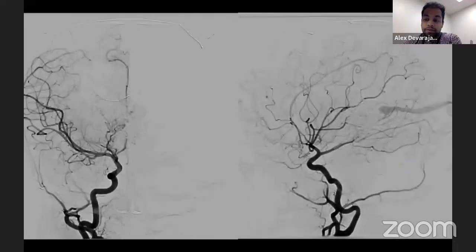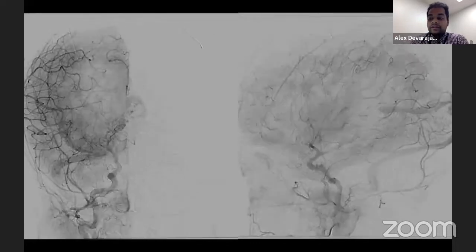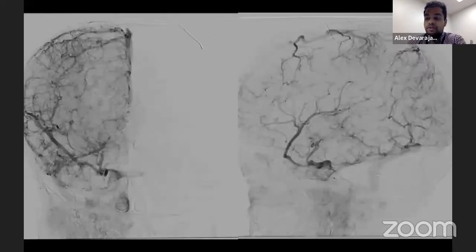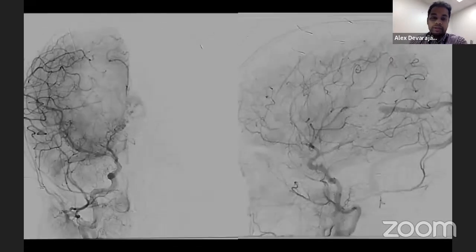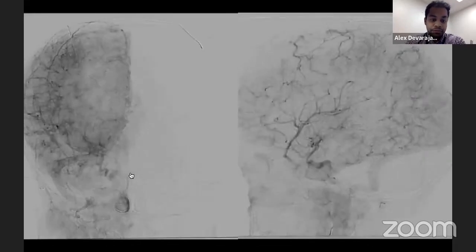Here, this is after five transarterial embolizations. We have subtracted AP and lateral views, again, of the right common carotid, demonstrating a reduced vein of Galen malformation, now mainly supplied by the lateral perforators and the right lateral carotid arteries. Considering that the residual feeders were small in caliber, we elected to close this by a transvenous approach.